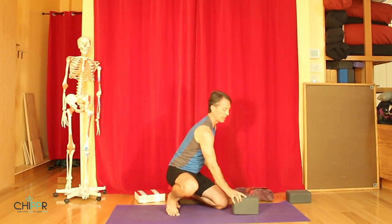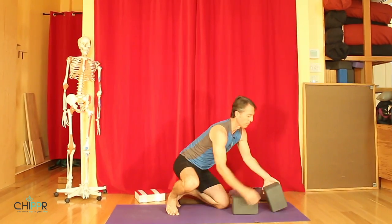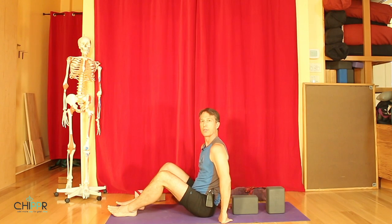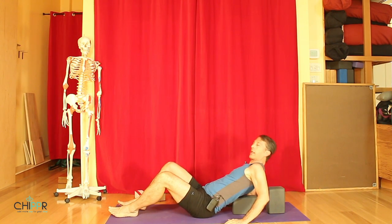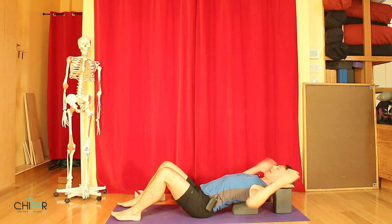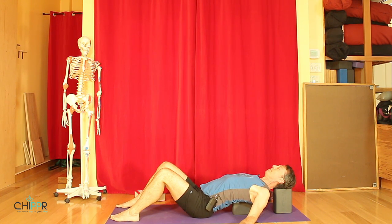One block is placed like this. The other block is placed like this. You'll come down and sit in front of it and lie back with your knees bent. You can adjust the block so it's underneath your head, arms out to your sides. And then take a moment to notice your natural, easy breath.